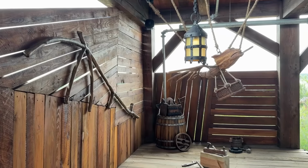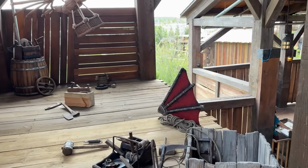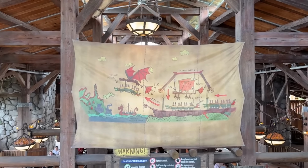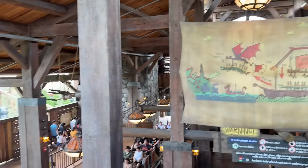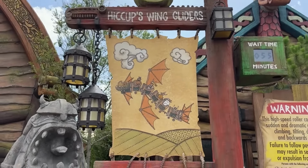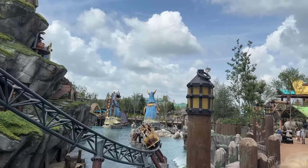But before he can add the wings, Toothless, being the lovable scamp that he is, sends the gliders off on the track, and well, you know, then it becomes more falling than flying. Currently, this has a 55-minute posted wait, and that's pretty average for Hiccup's Wing Gliders. It usually has a relatively long wait, though not usually the longest in the park.